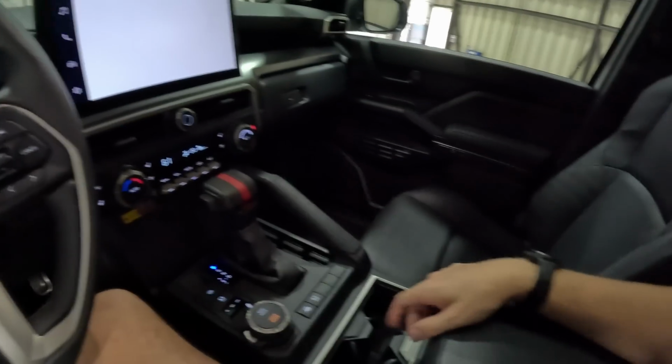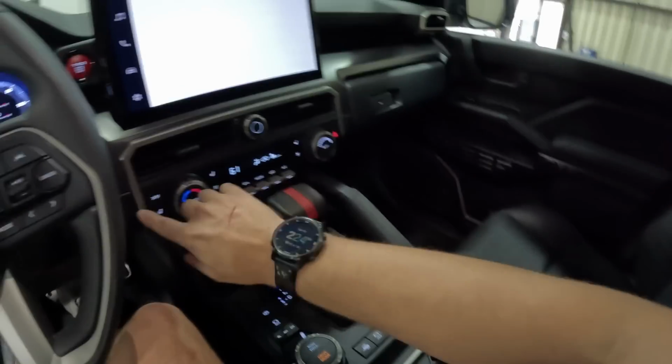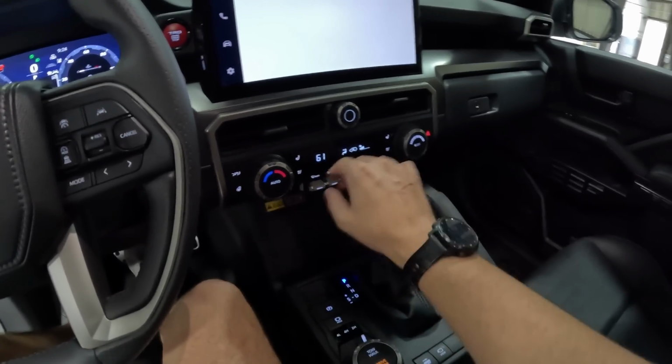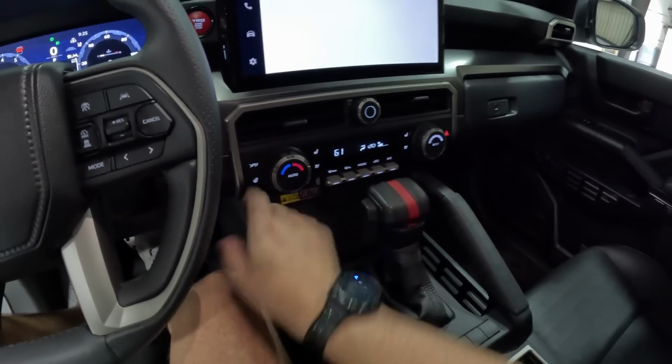Like, I honestly cannot see any differences. All this placement is exactly the same. I like the TRD shifter here, the buttons here. Now I want to say, yeah, this is about the same too, but the Tacoma didn't have this button, which blocks off air to the rear passengers.